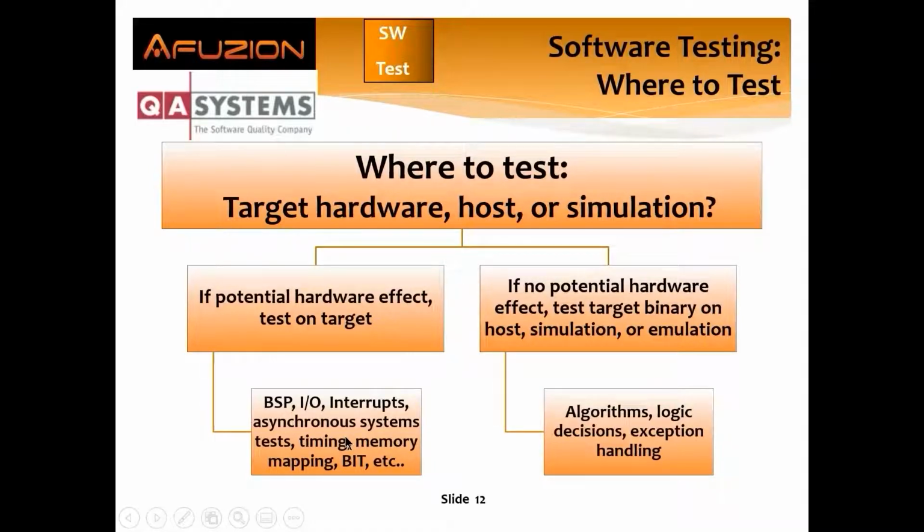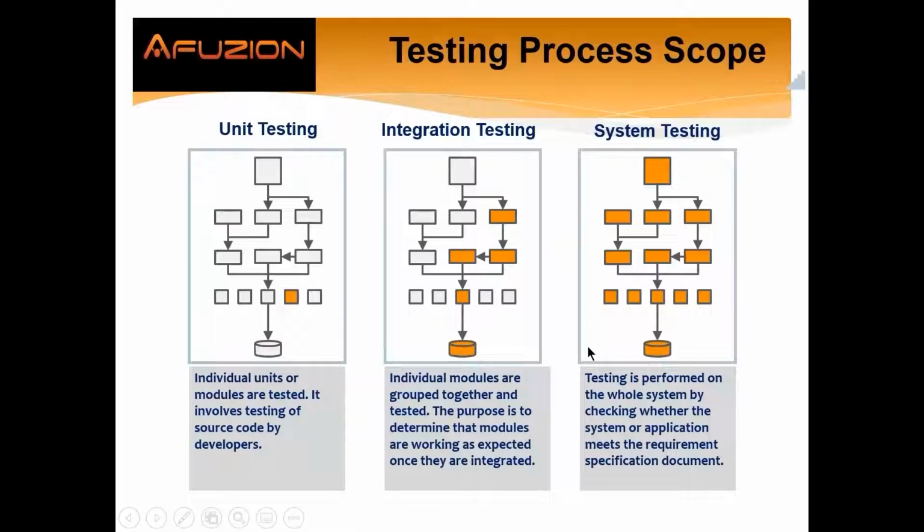Simulator, emulator, it's not the real world, but most of our testing is not on the target. Most logic is not directly related, affecting the hardware-software interface, okay? Algorithms, logic decisions, exception handling. We can test off the target. Now, testing process. Unit testing is good.